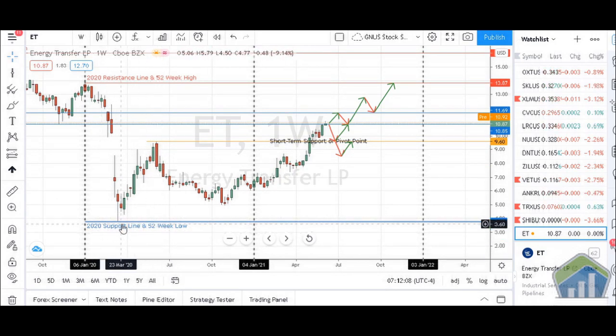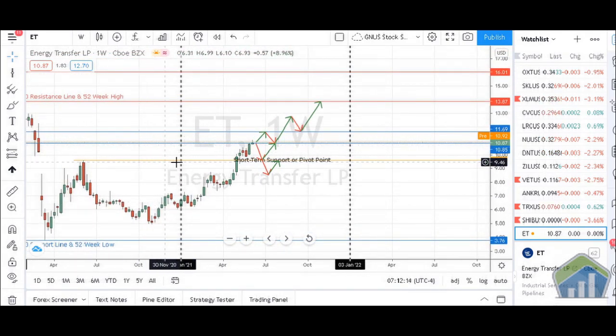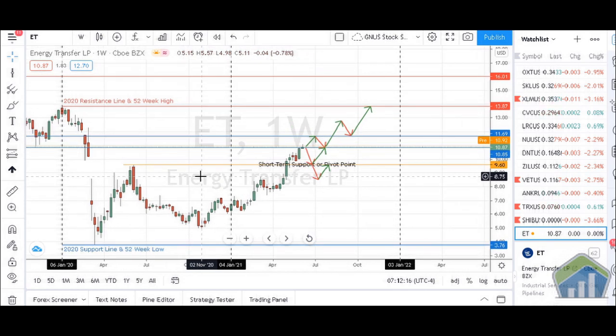So anybody that got in around that $3.76 area, you're probably smiling, right? So what we actually have mocked up is this little golden line, which is going to be considered our pivot point, short-term support or resistance, depending on where the stock falls. And as you can see, it went up to this area at one point, short-term resistance, boom, hit it, and it made its way back down before going up.